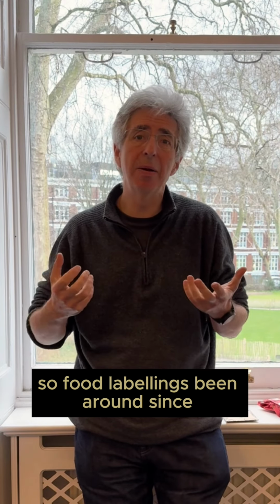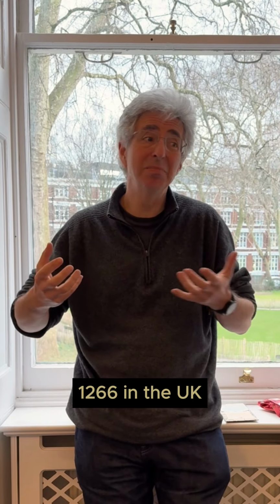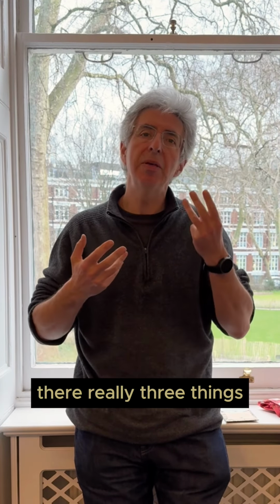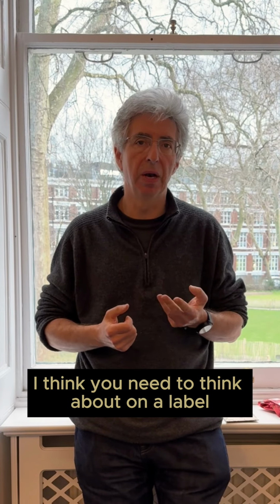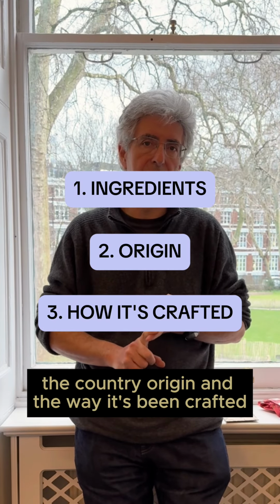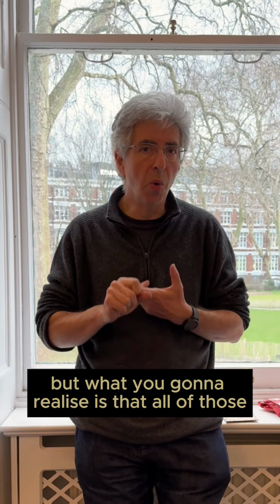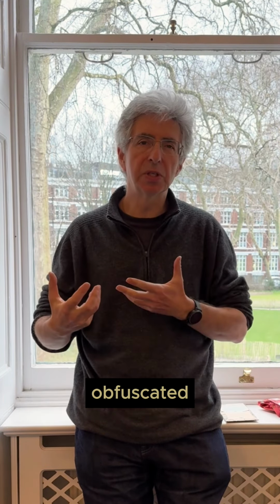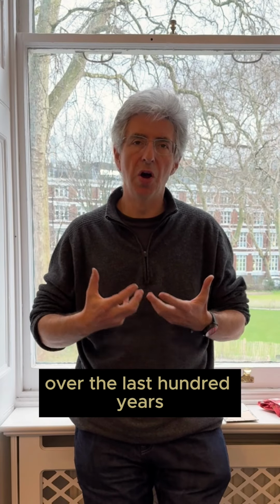So food labelling's been around since 1266 in the UK, arguably even further with the Bible, and it's incredibly important. It's something which we don't pay enough attention to. There are really three things I think you need to think about on a label: the ingredients, the country of origin, and the way it's been crafted. But what you've got to realise is that all of those have been deliberately challenged, obfuscated, and obscured by big food over the last 100 years.